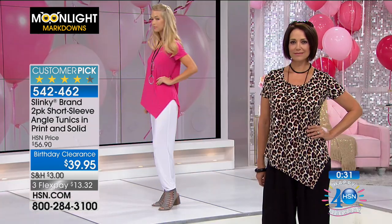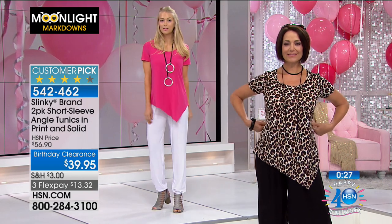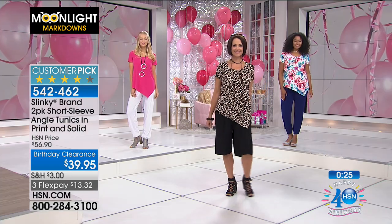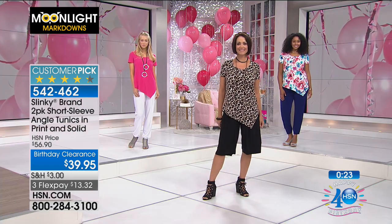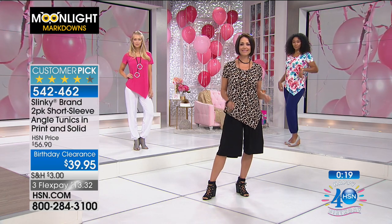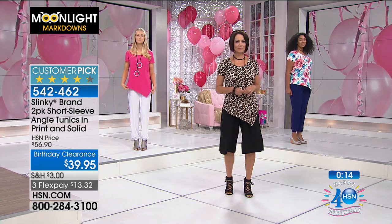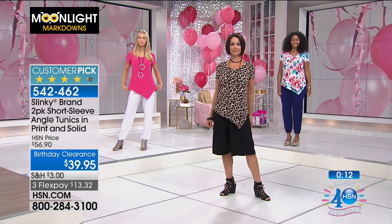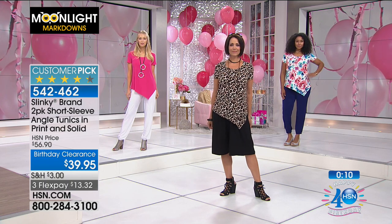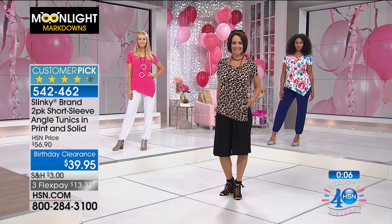So if you get a pool blue top, it's going to go with your pool blue harem pants. If you get the pink top, it'll go with your pink harem pants. Remember, you are getting both of these for $13.32 this morning. You'll order them in sizes extra small through extra large, 1X, 2X, and 3X. They fit like a dream. They glide over the body. They're cool to the touch. For some reason, I don't know how she does it, they're not cool in the winter. They still keep you warm, which is crazy.